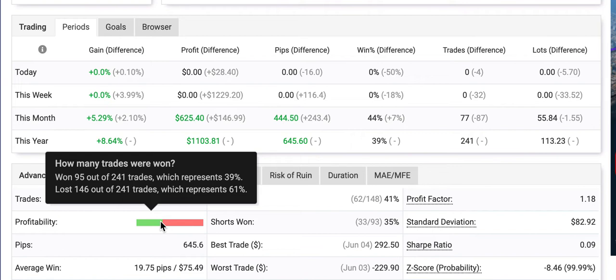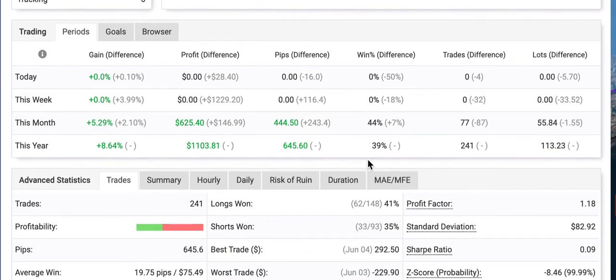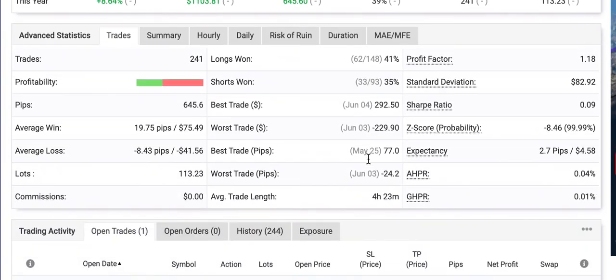So how can you lose a fraction 61% of your trades and still make 10%? It's a simple concept down to very good money management. So we're going to see how Ivan achieved this. So as I always say in trading, you can be right or wrong and still end up with profit.